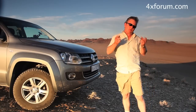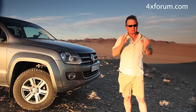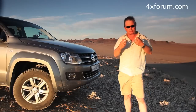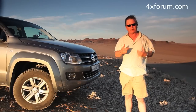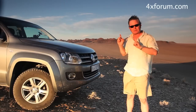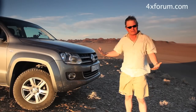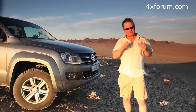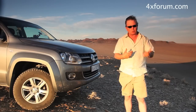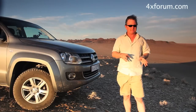But there is one thing about this vehicle that could be a deal breaker. Right now, for the one thing that has frustrated me about the Amarok. Modern vehicles, many of them, have an anti-stall control. In other words, if you drop too low on the RPM, it squirts a bit of fuel in and prevents the vehicle stalling. This one doesn't appear to have one, because it's a heavy vehicle with a relatively small engine, and I found it stalling a lot in first and reverse. And it did annoy me quite a bit.